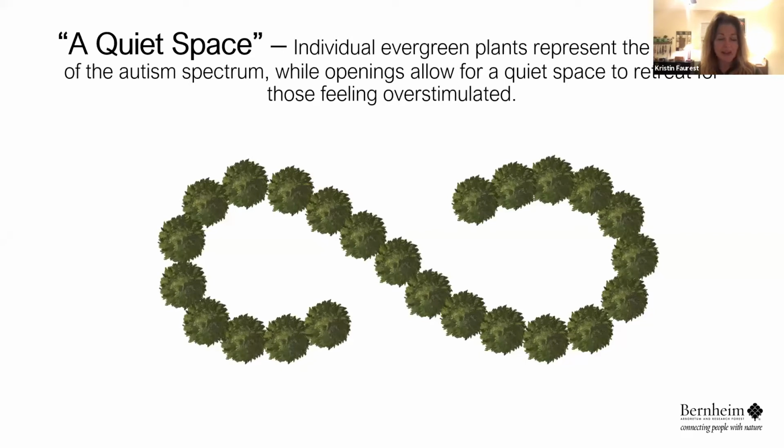So quiet space. Now for people with autism spectrum disorder, this is really important to have a place that you can go to be away from other people, where you can go and retreat and just have a little solitude and focus and calm down and be yourself. So this is a way of offering that kind of space. And this has just been planted. The trees are still pretty small, but they're very dense evergreens that will create a kind of green curtain that allows people to have a sense of being cloistered and embraced by the plants. Next.